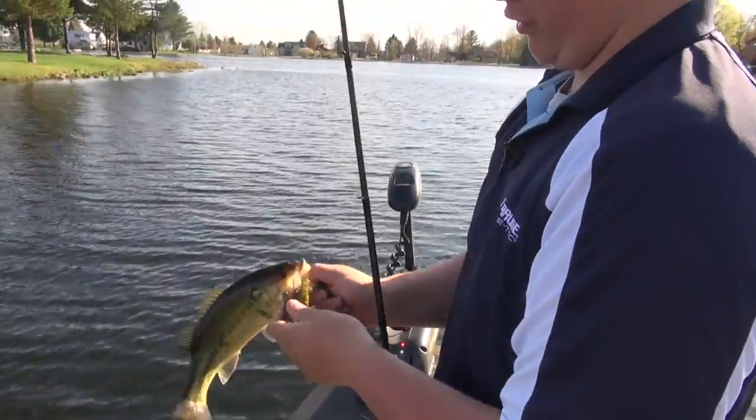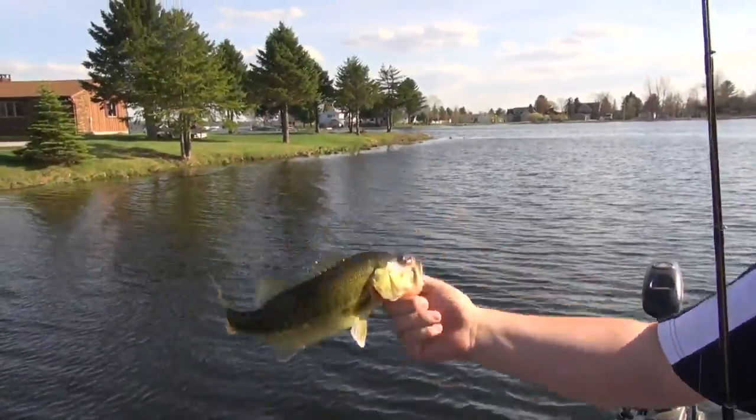What triggers these bites is there's not a lot of action to them, just a little bit of flip with the tail, and in this cold water, that's enough to trigger these bass.